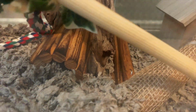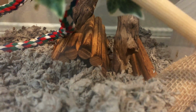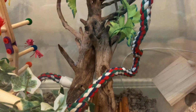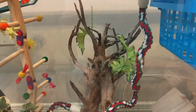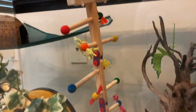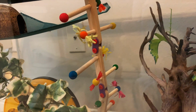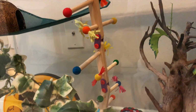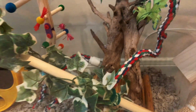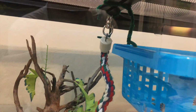Down here, we have a classic bendy bridge in this unique S shape so that he can crawl on top and underneath. And we also have a giant piece of wood that he likes to climb on. Over here is a bird toy thing. I don't know how birds might enjoy this, but he does like to climb on it and he really likes it. More bird toys, we have this rope here that connects all the way to the top and it's attached to the middle bar of the cage.